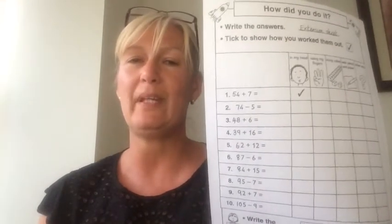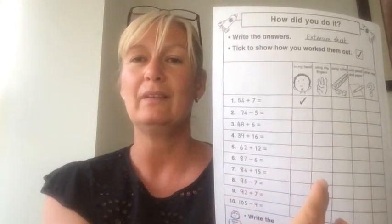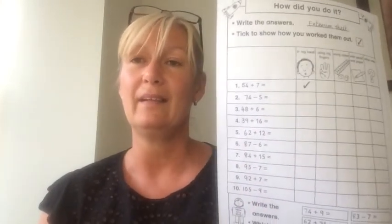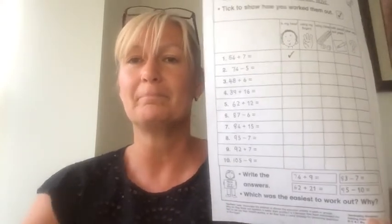Enjoy the games. Next, you're going to have a look at this sheet, which should be in your pack. You've got to decide how you're going to work out the sums, tell me which way you used, and of course work out the answer. Remember, there's always more than one way to solve a problem. Good luck.